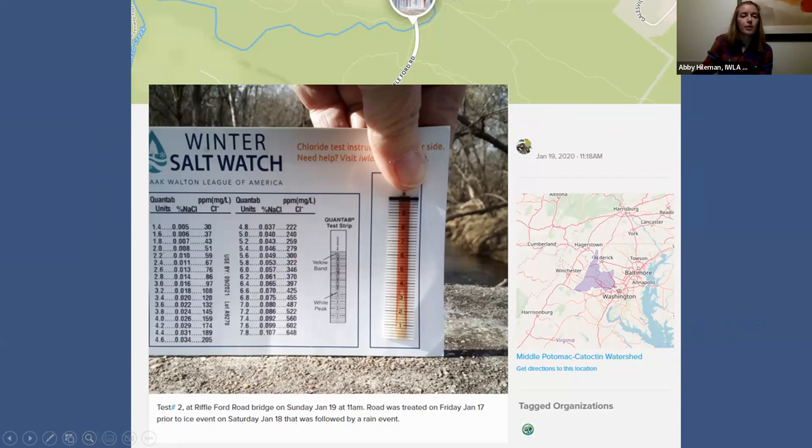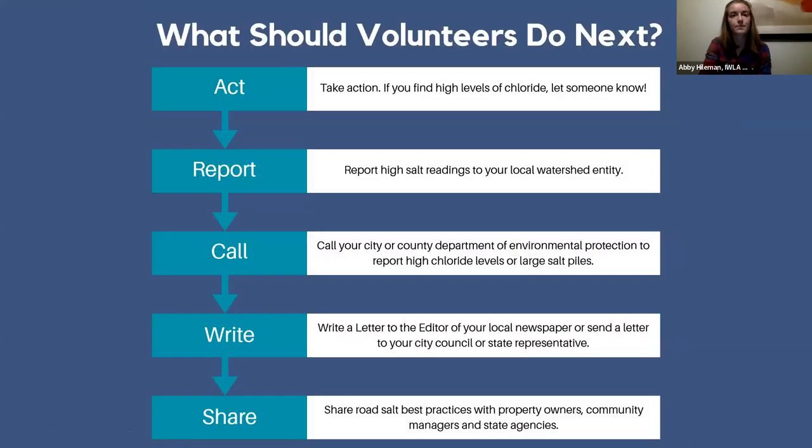And then here's a good example of a description. So they sampled, this is their second test of the day at Riffleford Road. This date, the road was treated 2 days before. And then there was a rain event after that. And so it'll tell you the date, it'll show you what watershed you're in, and then it'll also show you any tagged organizations as well at the bottom that you have tagged before submitting.